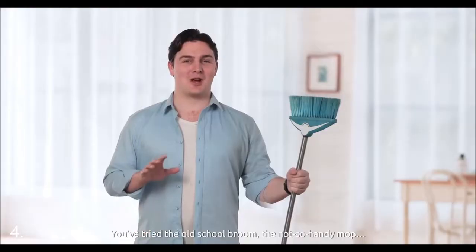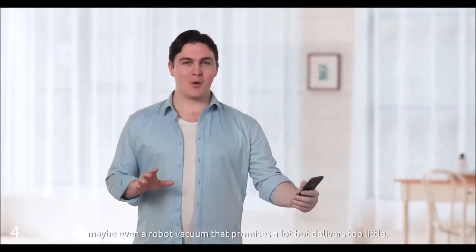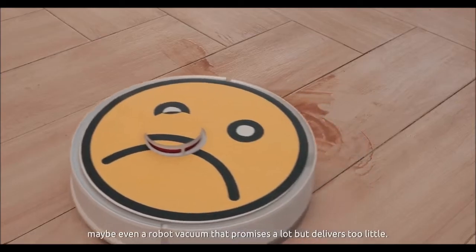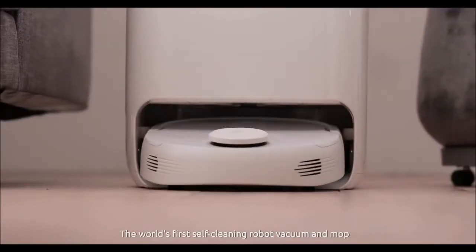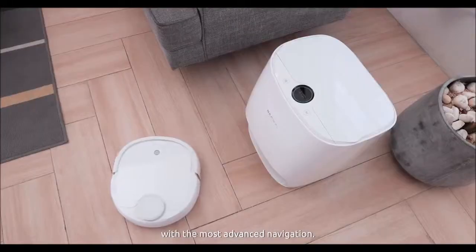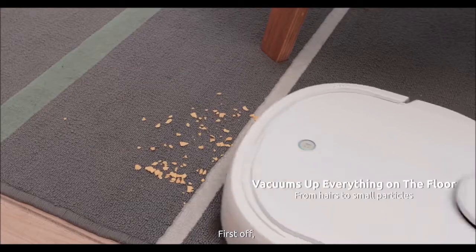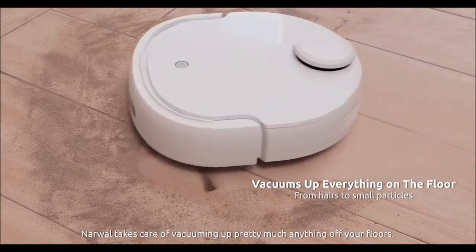Really are. You've tried the old school broom, the not so handy mop, maybe even a robot vacuum that promises a lot but delivers too little. Introducing Narwhal, the world's first self-cleaning robot vacuum and mop with the most advanced navigation. First off, Narwhal takes care of vacuuming up pretty much anything off your floors.